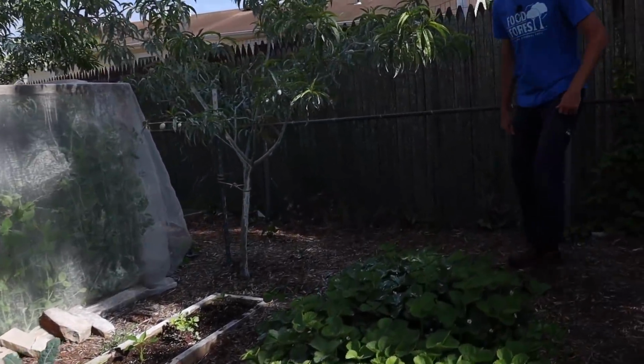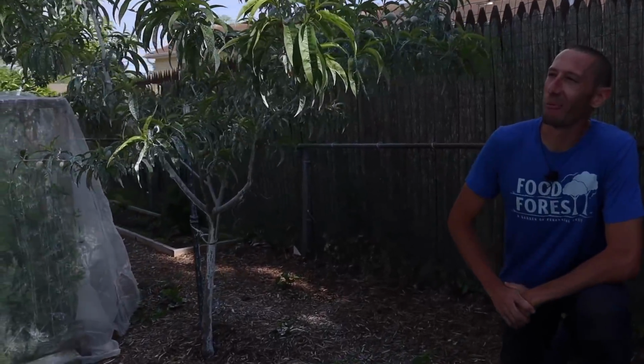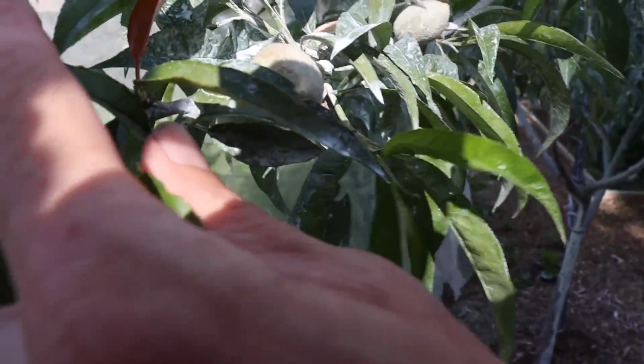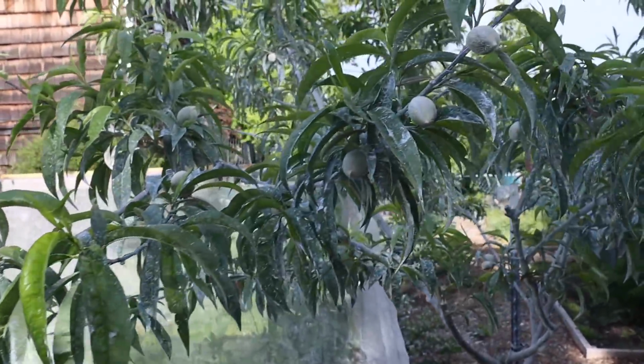Look at this, this is the Frost peach here. Look how big some of them are starting to swell up already. That's what we love to see. Better spacing on this. I mean, absolutely excellent.